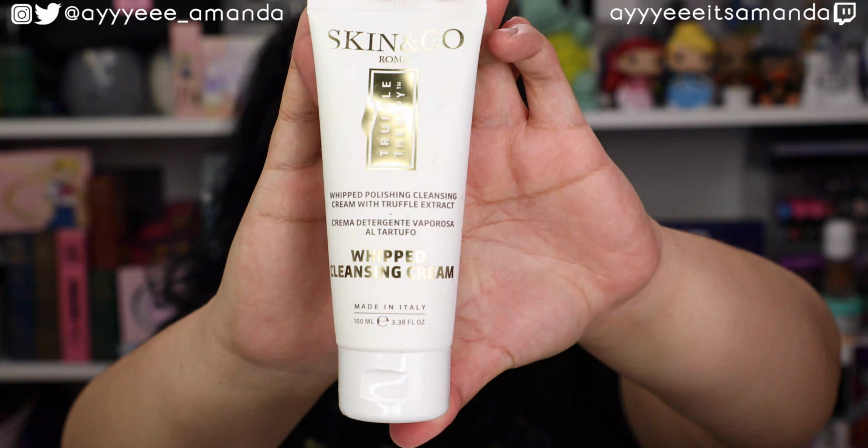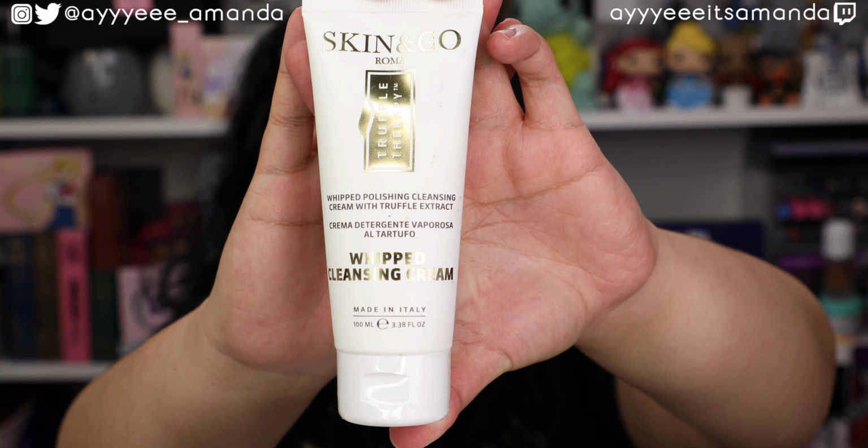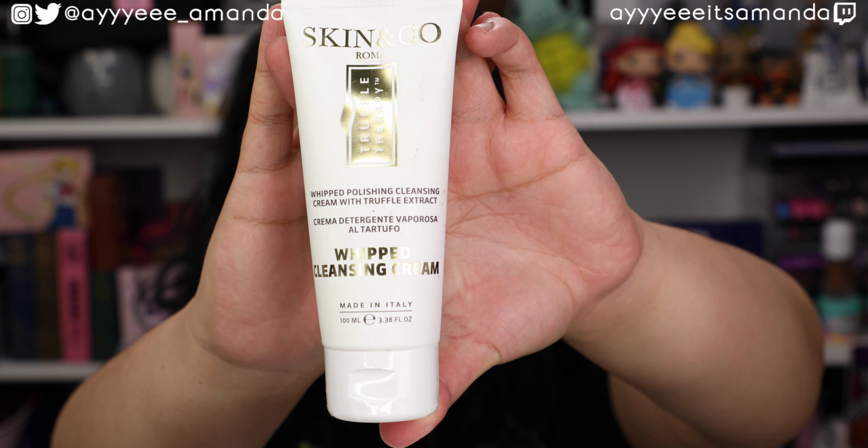Fourth, we have by Skin & Co Roma. This is the Truffle Therapy Whipped Cleansing Cream that retails for $28. Definitely have seen our fair share of this brand in a bunch of other subscription boxes, but I don't think I've actually used the whipped cleansing cream. It's not ringing any bells. I definitely have the gommage because I'm almost running out of one bottle. Luckily, I have a backup.